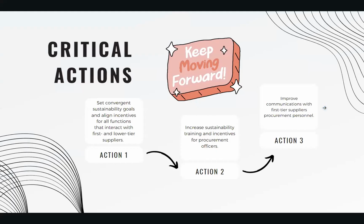Critical actions, these are things that we must do going forward. You must set convergent sustainability goals and align incentives for all functions that interact with first and lower tier suppliers. You must ensure that we are approaching these officials and these employees correctly and consistently. There are just different agendas when approaching some of these suppliers, the first and lower tier suppliers, so we make sure that we have alignment with our incentives. You can increase the sustainability training and incentives for procurement officers. Obviously, if you incentivize them, there's more likelihood that they'll follow the standards themselves. So make sure that we are focusing on that triple bottom line, meaning people, profit, and planet.